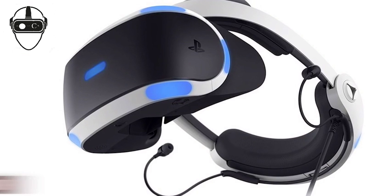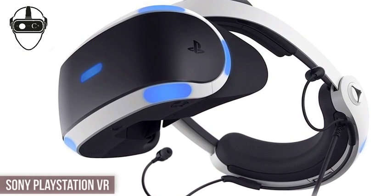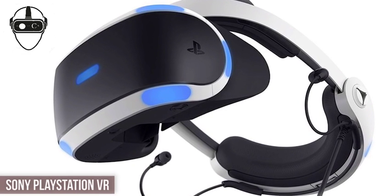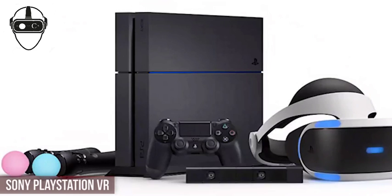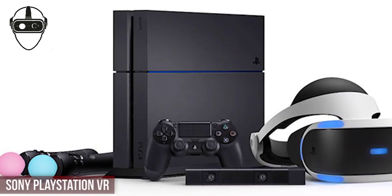And the last entry on this list is the Sony PlayStation VR headset. For a while after its launch, this was the best value VR headset out there, and it played a part in getting HTC and Oculus to drop their prices. But what makes Sony's headset more unique is that it's the first ever console-compatible VR headset.